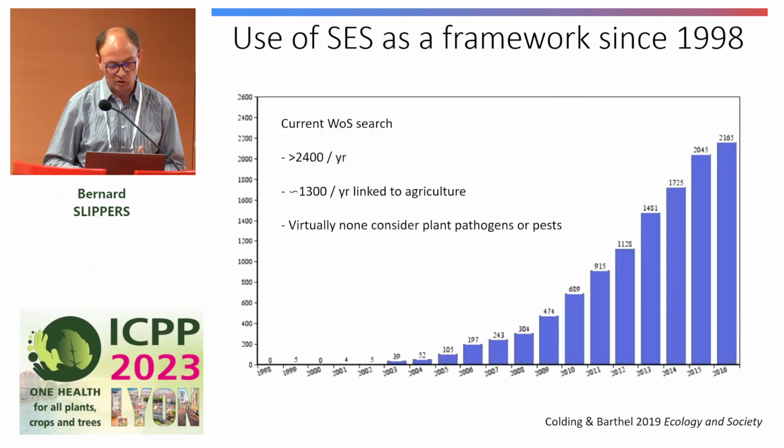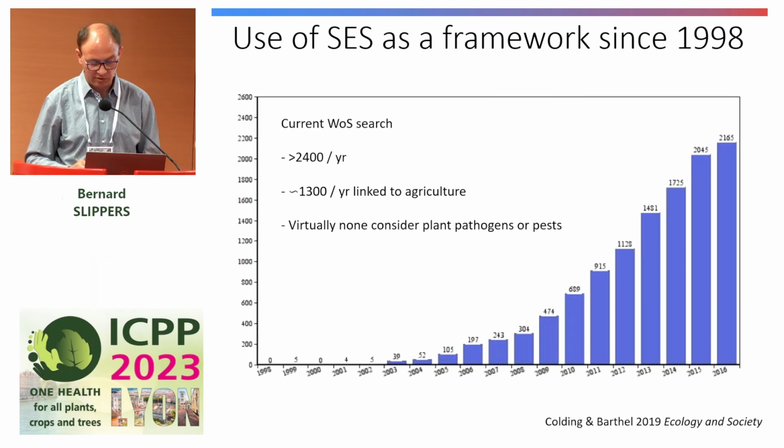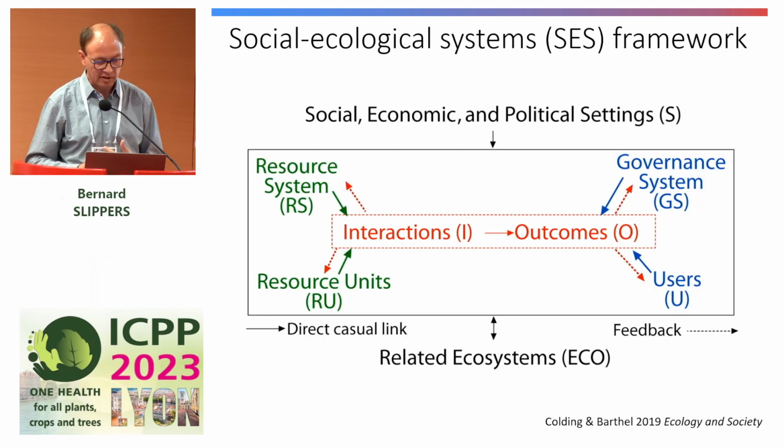I've looked at the Web of Science, and it's around 2,500 articles a year that specifically deals with this concept of intertwined social and ecological systems that affect the functioning of both. Interestingly, more than half of those actually refer to agricultural systems. So agricultural systems are very actively studied by the community that does this, but almost none of those deal with plant health issues. So if you try and link pathogen or pest work into that, very, very few. And I think that is a missed opportunity.